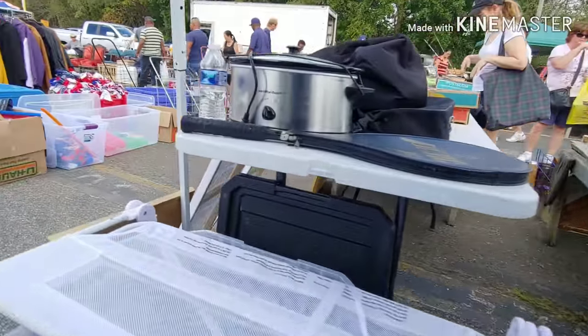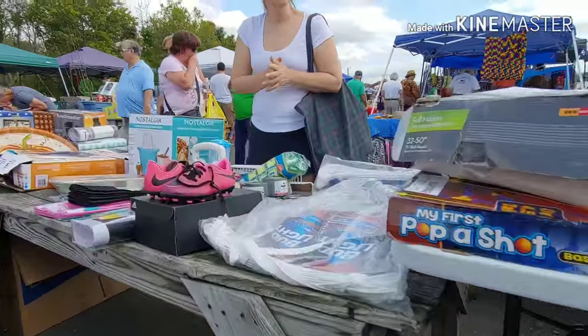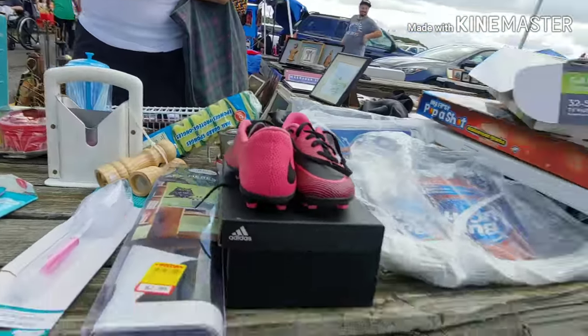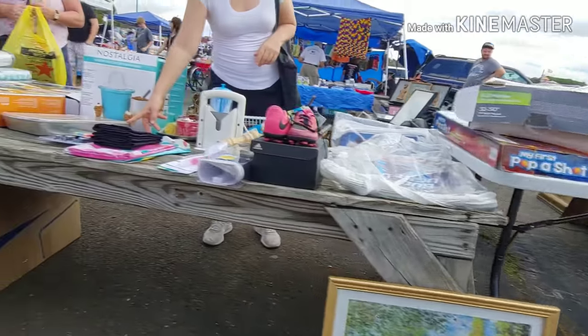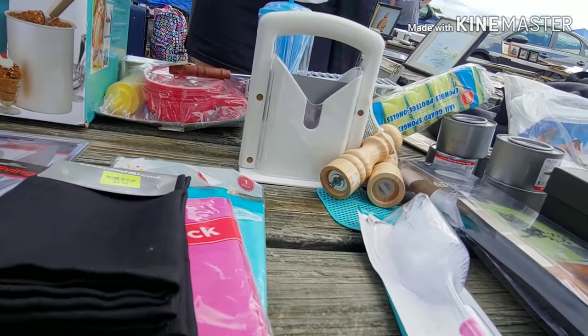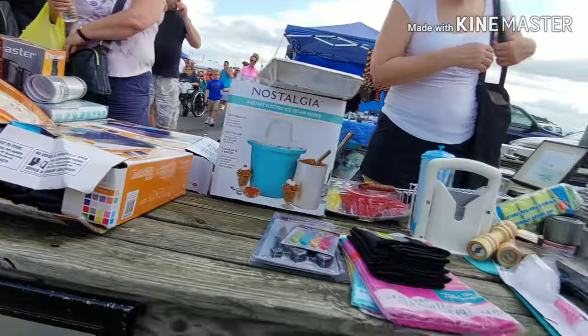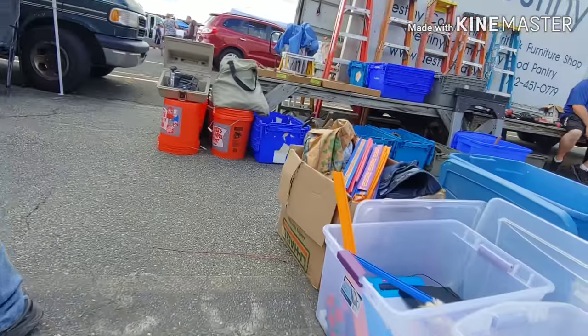Some of it's different prices. I think a lot of it's dollar stuff. Most of this stuff's a dollar, except for the big stuff in the boxes, I believe. I think $2 on that, or a dollar. Probably do a dollar on that. All right, I'll take it. That's a cute one. We'll make it done. I think I can pick it right in here.